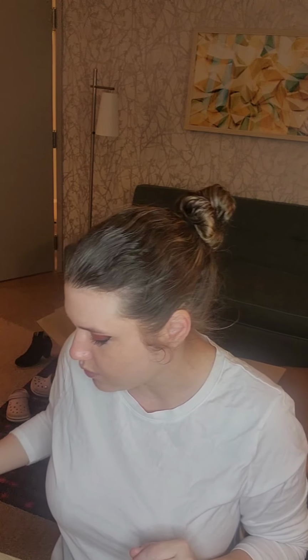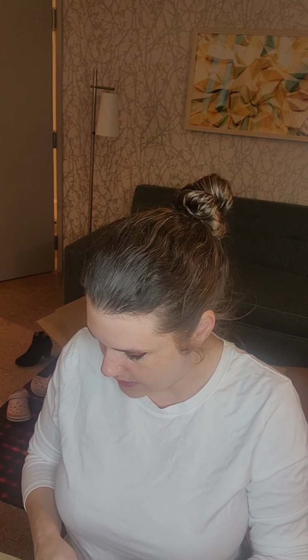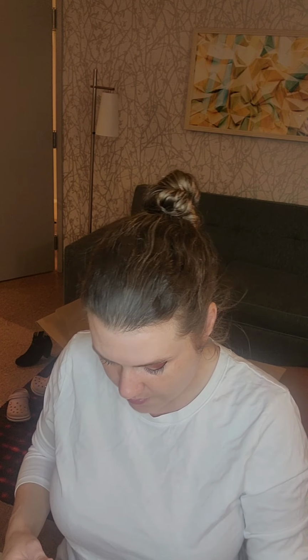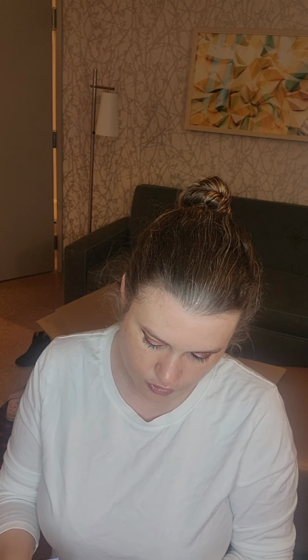So, all right, what is next? Let's go in with primer. I want to try this Becca primer that I got from my giveaway, or my winnings. I don't believe I've tried anything from Becca other than when my niece was here and I tried her Becca foundation. So excited to try this.